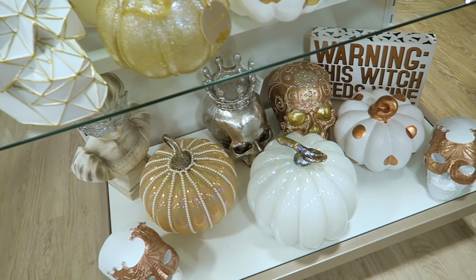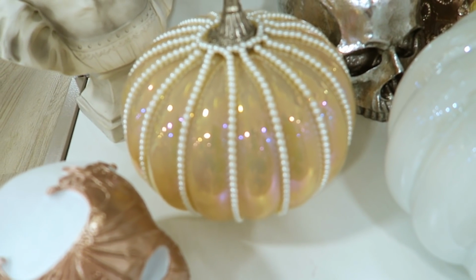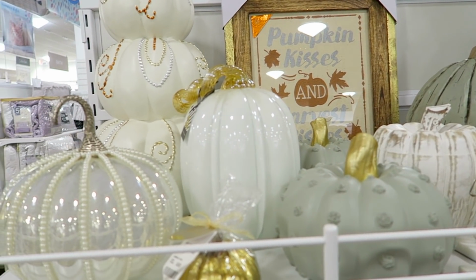The orange one. I like that one too. Oh my goodness, that is so pretty. That's more of a what, peach? Yeah. On camera it kind of comes off a little bit different. I get so excited for the fall and Halloween decor. I've already started decorating for fall.